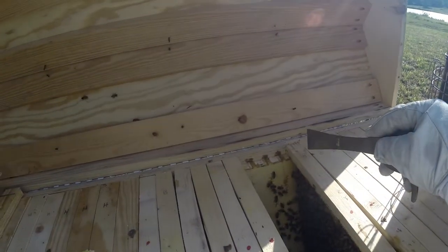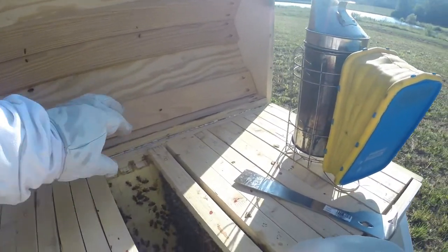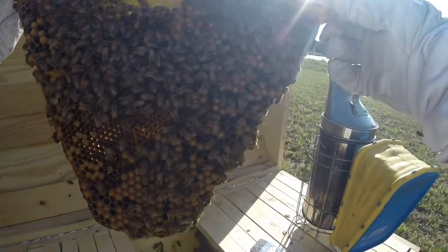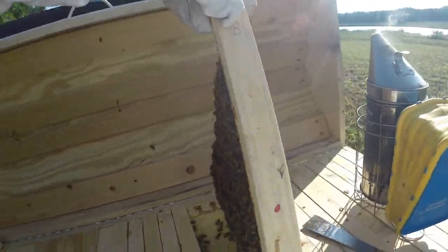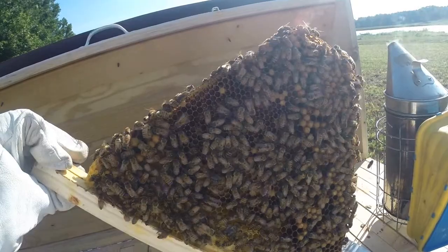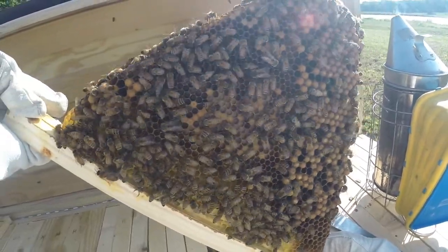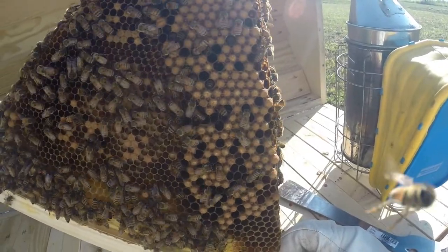I'm a little slower here because there are more bees, and I'm trying to find the queen. The first few bars went real quick. Oh golly, look at all the drone brood. I don't know if they're going to try to swarm on me later on, and that's what they're doing. But you can tell the difference of the drone sizes and the regular workers. Every time I see a drone, I'm like, oh, there's a queen. No, that's not her. Most of those are about ready to hatch out. They're getting real dark.